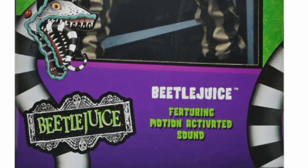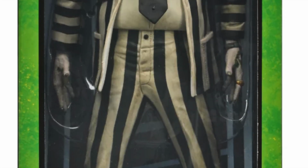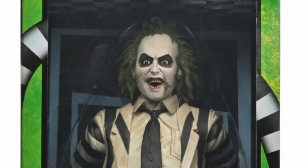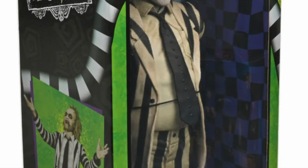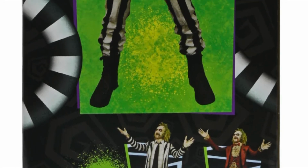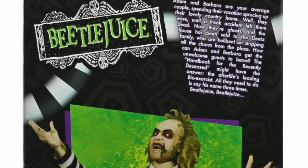But Neca have finally revealed the packaging for this collectible, and it looks fantastic. It complements the figure really well, and I love the colour scheme that they've gone with, as it just screams Beetlejuice. The interior of the box design seems to be inspired by the hallways in the afterlife, with the angular corridors and checkerboard patterns, and the sandworm that snakes around the box is also a wonderful touch. And this guy is expected to start shipping sometime in November.